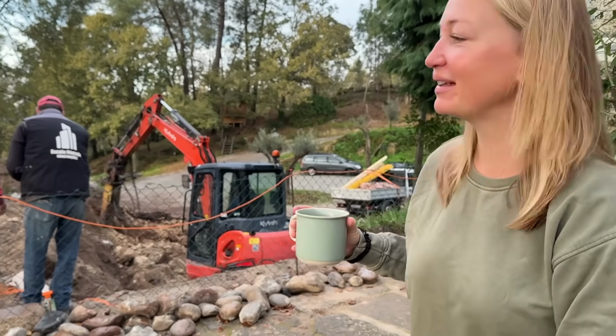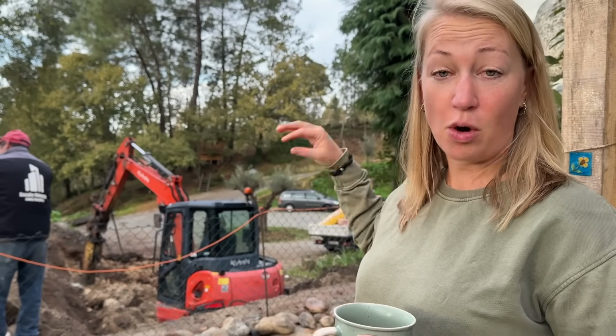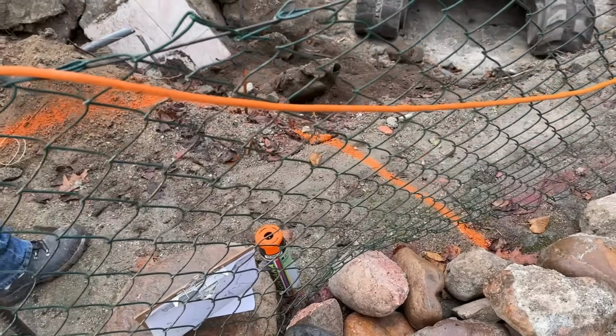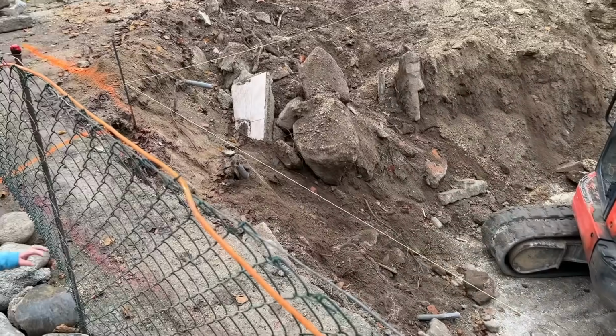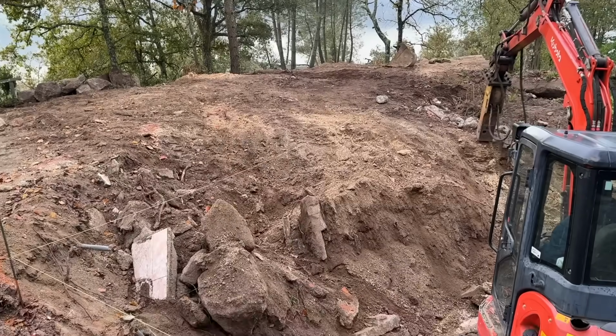All right, so what's the gig? They're digging out the rocks so that we can start laying those all-important foundations. And the guys this morning are wandering around with a bunch of rebar and a string, marking out the boundaries of the house, putting rebar in where the corners are and putting in the lines so that we can actually see the real-life footprint of the house.